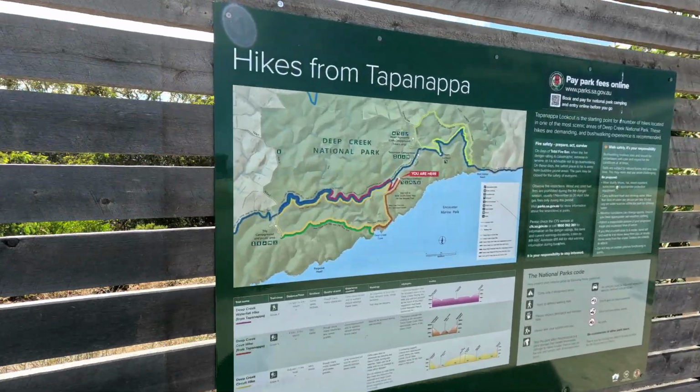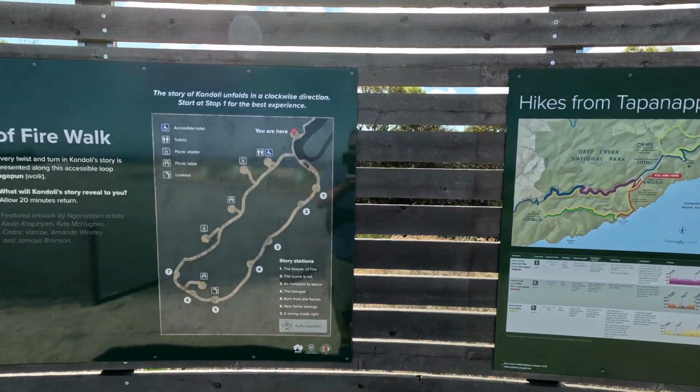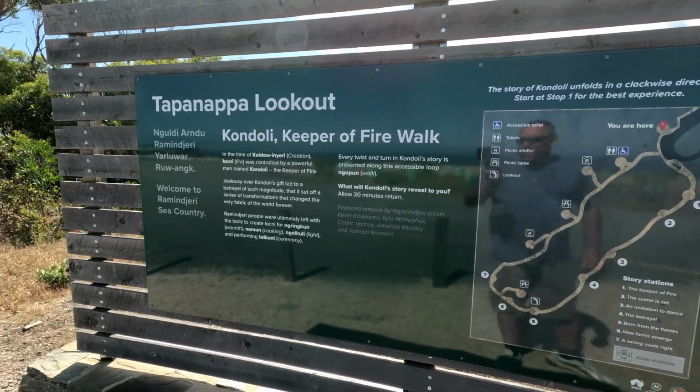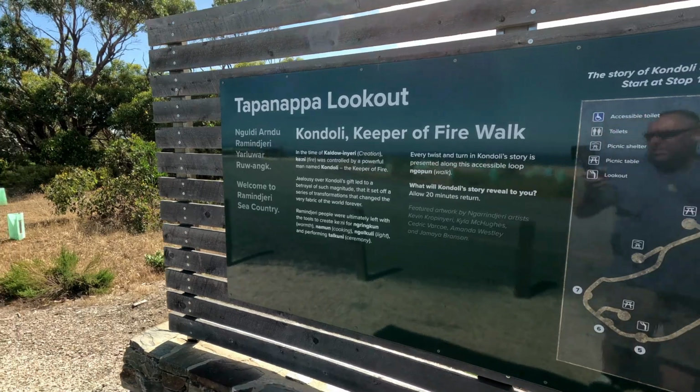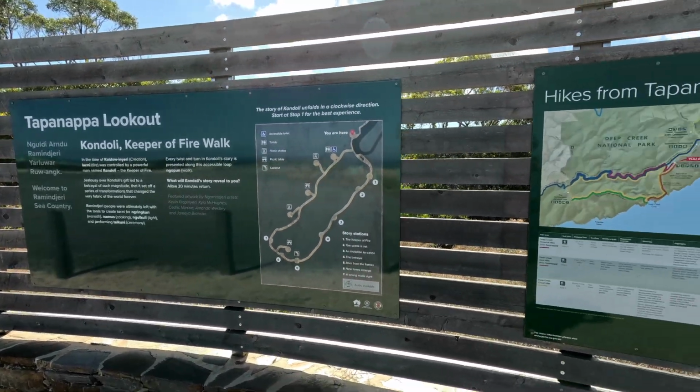So the two tracks we've gone on today are quite accessible by car. So everything up to this video so far you can do in a two-wheel vehicle. You don't need a four-wheel drive to go do.